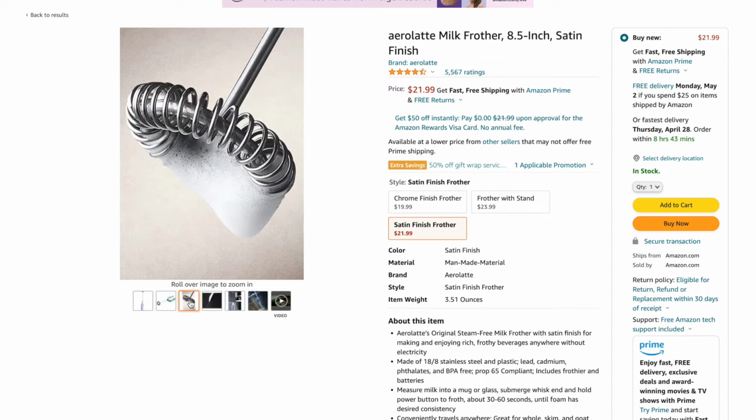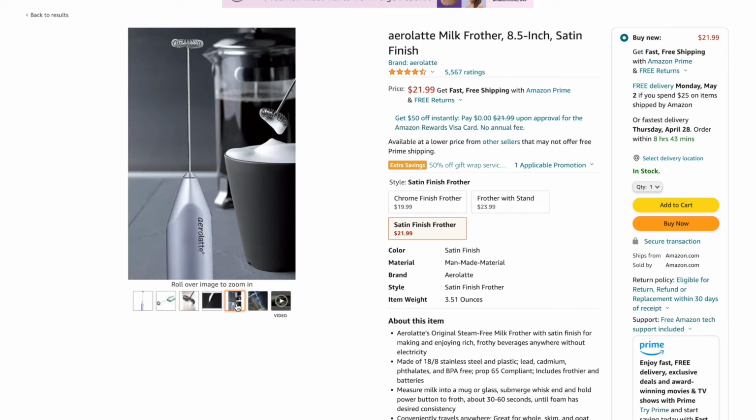And then if you do want to do a coffee gift or a wine gift, you could also add additional accessories with those. So with coffee, you could also include obviously a bag of coffee beans, a milk frother that I'm going to be sharing that is around $20. And then also if you're doing wine, you could obviously give a bottle of wine.